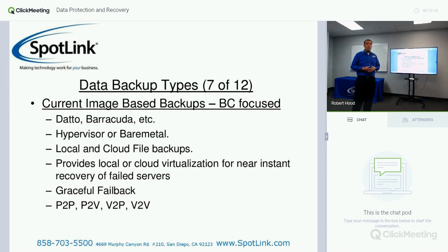These also provide graceful failback. So you're running your instance either on the appliance or in the cloud. You get your servers back, and you can essentially download those server images back onto your newly recovered hardware, and you're back up and running. Because of how these work, they also allow for a number of additional features for free, such as physical to physical migration, physical to virtual migration, virtual to physical migration, and virtual to virtual. So it's kind of that matrix of 2 by 2.